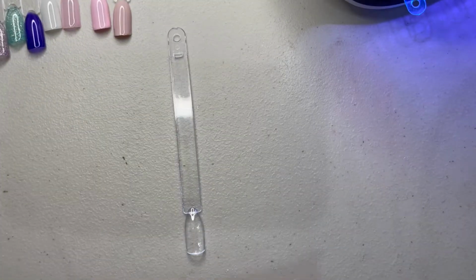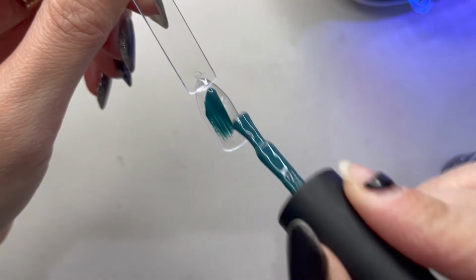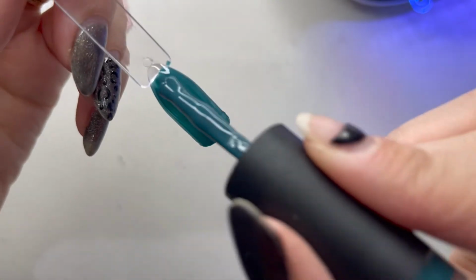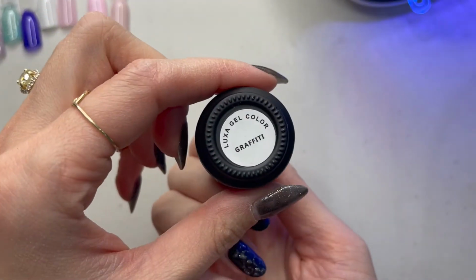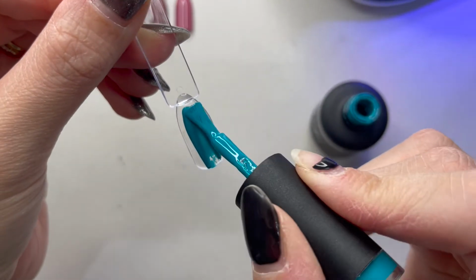Okay, cruising right along. We're about halfway done here. Let's do some blues. This is Gypsy Teal. I definitely tend towards pinks and lighter colors on the color wheel, but this is a really pretty teal. Also great for fall. This is Graffiti. It's just a really bright teal.